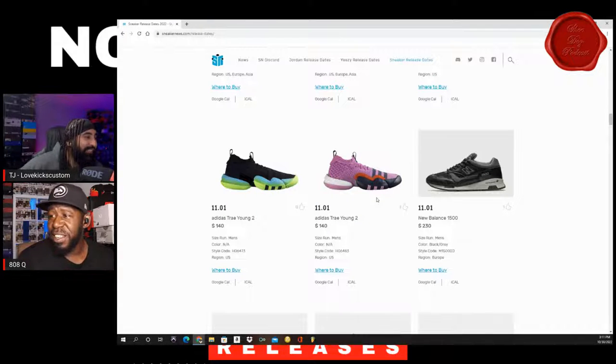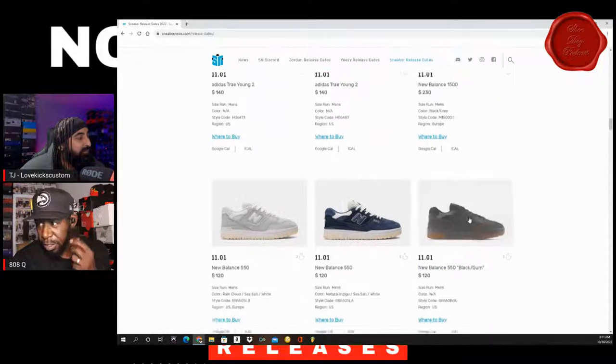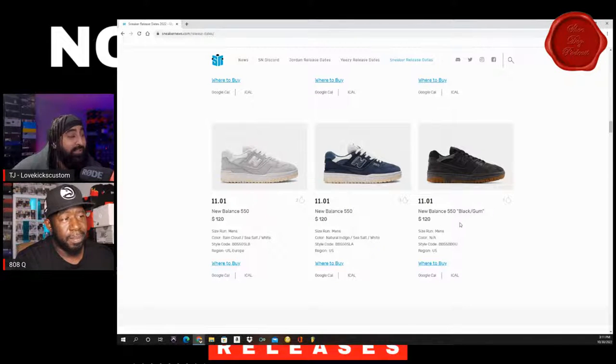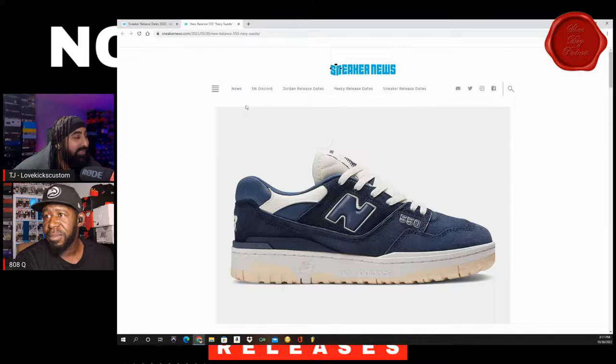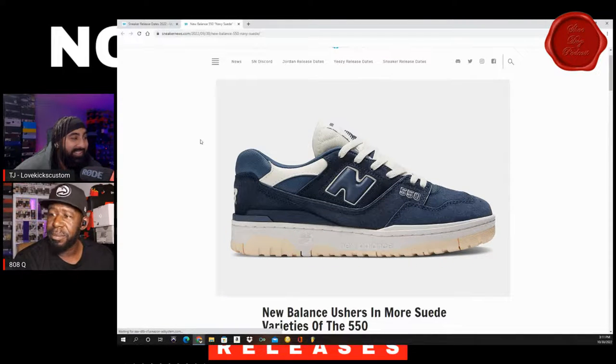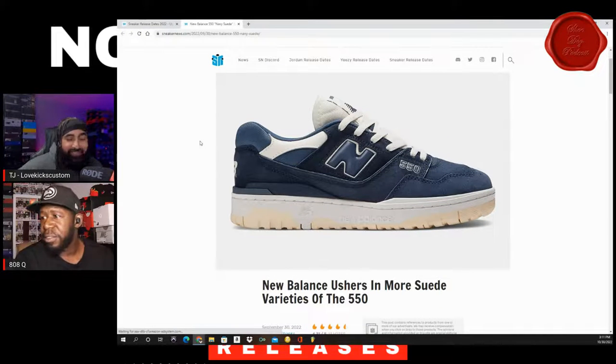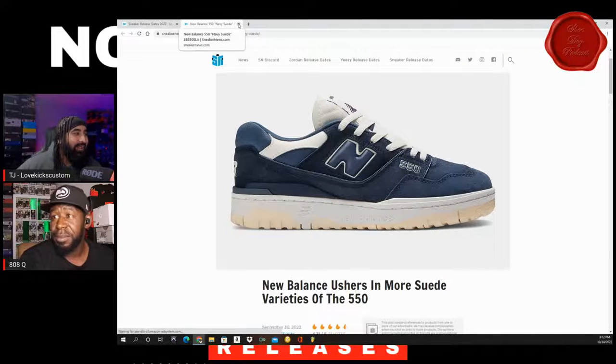You got some New Balance 1500s there as well. I never really liked the 1500 silhouette, but we got this black and gray pair coming, and we also got 550s. Ooh, you know what? That navy blue 550 does look really dope. I'm not a 550 dude myself, but you can't deny that. That's definitely a dope colorway. The materials look crazy on that too. It's not all leather.